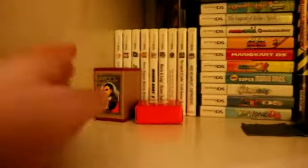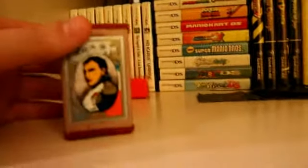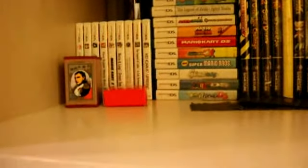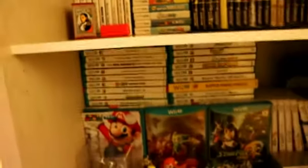This right here is a Hanafuda card set, which, if you didn't know, Nintendo was originally a trading card company, and this was the game that kind of made them popular. My mom got this from a friend of hers she was working with at the time, whose son had it and never really used it, so she just gave it to my mother.